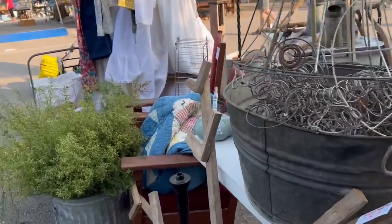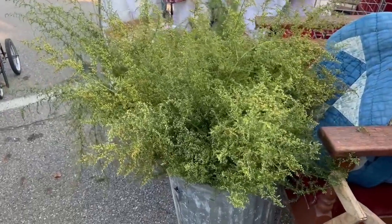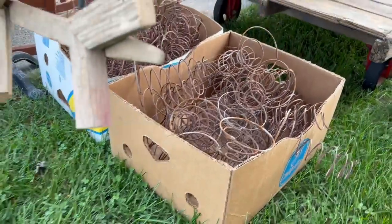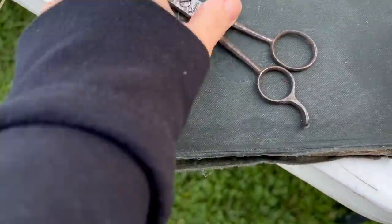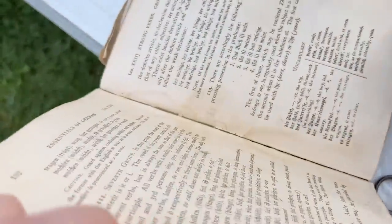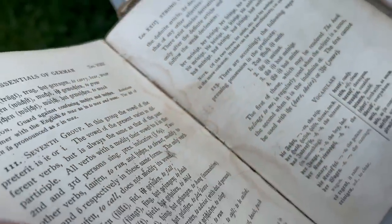Look at all the bed springs. Oh, and here's more Sweet Annie. I found even more bed springs underneath the table. I ended up buying these thinning shears and also a German book. Can I read German? No, but I love the look of old paper.